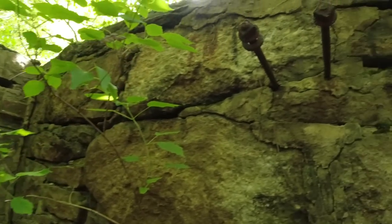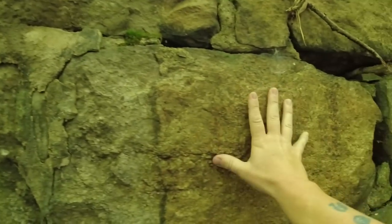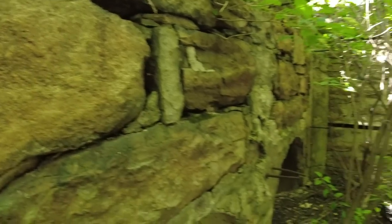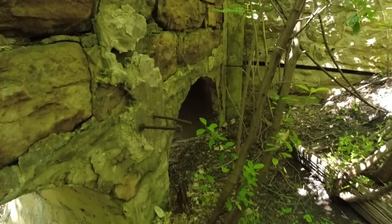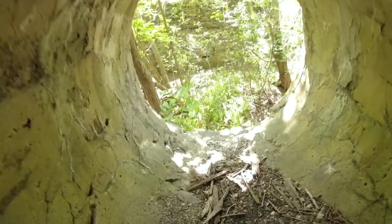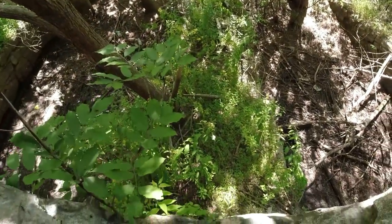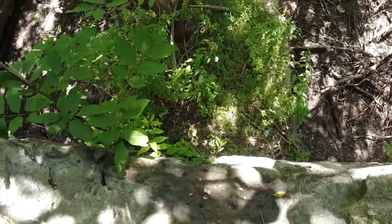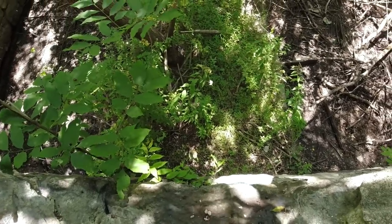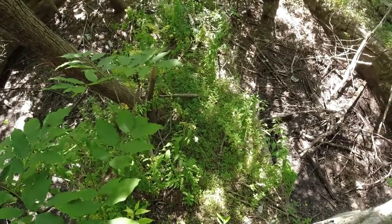Here's a closer look at the construction. Big bolts coming out here. Size of the stone. And the three chambers. Again, that one is lined with steel. And these two are open. There's a nice breeze coming through as well. And as we look down, this would have been a waterfall of sorts. So I can try to describe. If I'm able to, I'll get down there and show you an opposite view.